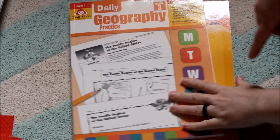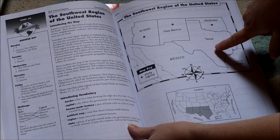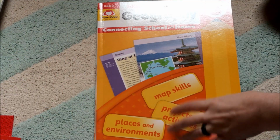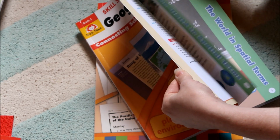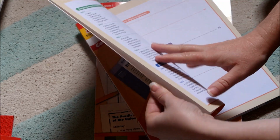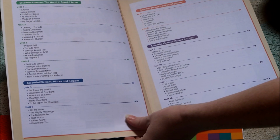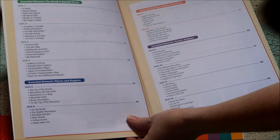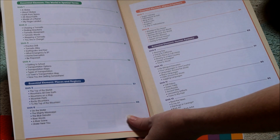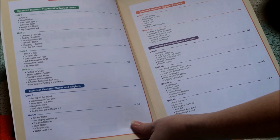Let's see. Geography. I have the daily geography practice as well as the skill sharpeners. Now, the geography practice focuses really specifically on maps, whereas the skill sharpeners kind of goes through different topics. Globes, extreme weather, like tornadoes, earthquakes, transportation, mountains, rivers, volcanoes, deserts, biomes, and then like human systems.